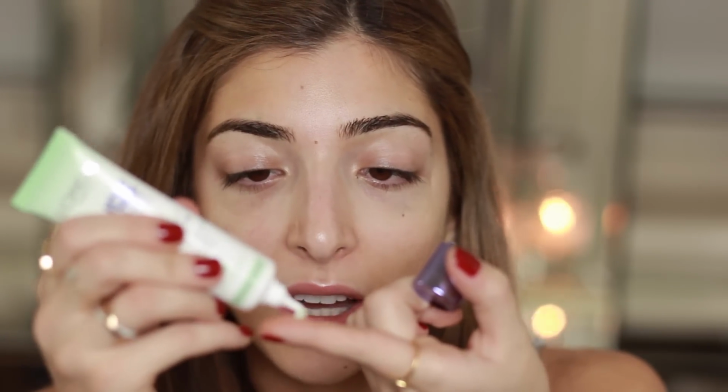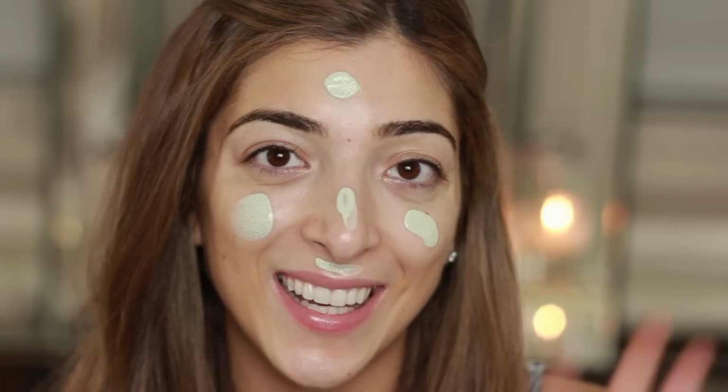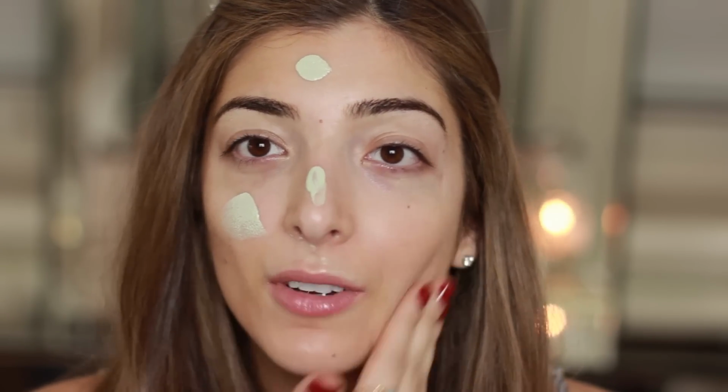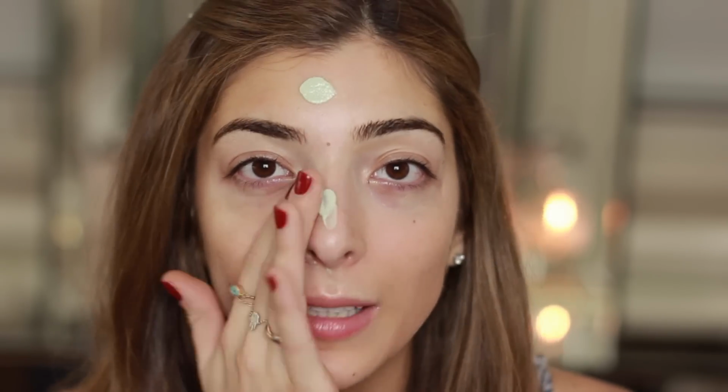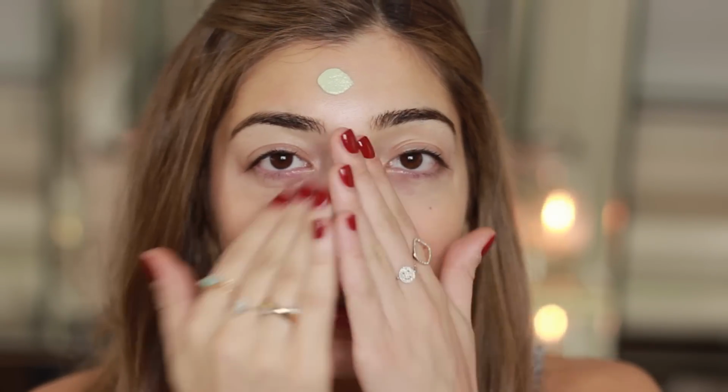It's green. Can you see that? It is green. But then you plonk it on your skin like this. You leave it and go out looking like this. Hi. Then you just rub it in and you can see it neutralizes everything. It feels really nice. Leaves a really hydrated feeling to the skin, but ready for foundation. And I really like that it has SPF 20.